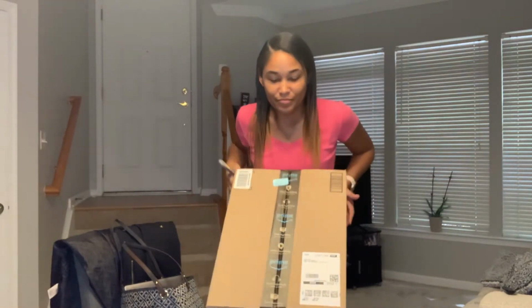So I know I haven't been around for a while and I'm so sorry, but I am about to do an unboxing for a laptop bag that I bought from Amazon. This is the box, haven't opened it yet.